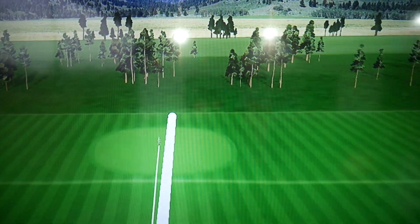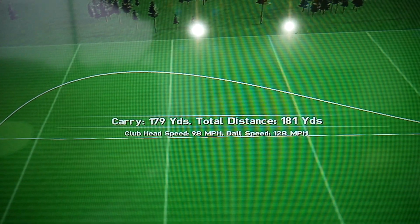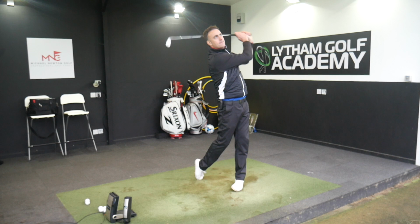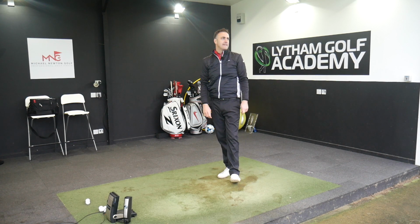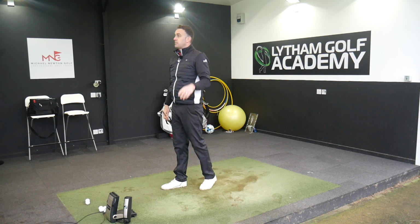Again, a very high ball flight, as you'd expect. Feels good. Not quite as loud and explosive as the Rogue, and obviously nowhere near as far. That's 179 carry. Feels really nice. Lovely high ball flight. Yeah, it's got a very nice feel to that. Again, it looks to be stopping fairly quick there.